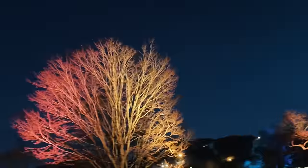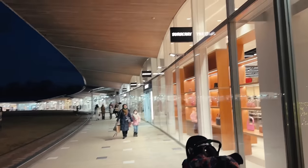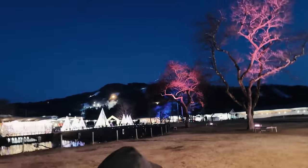Look at how cool this is. They're totally tricking you. I thought the trees were red, but it's just lights. So this is an outlet. They have all the different brands. It's pretty cool. We're at a ski resort too. That's not really something you would expect at a ski resort, to have all these shops and outlets. Apparently there's a really good restaurant nearby, so we're gonna go hit that up.